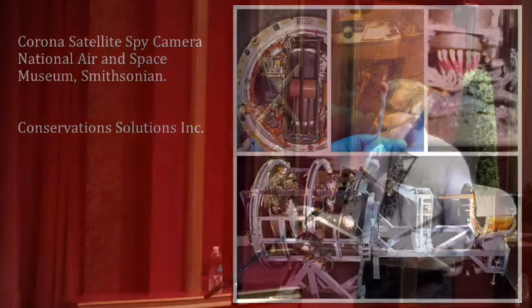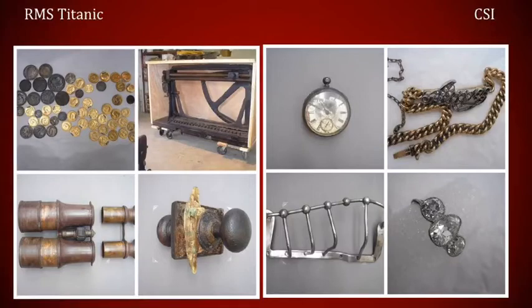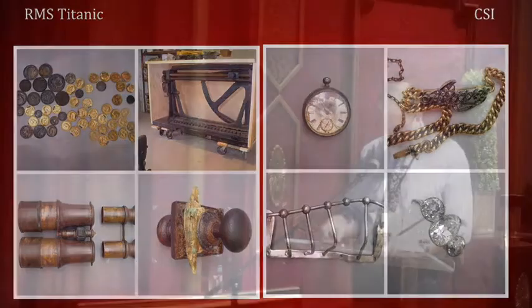It was a big project, and its history is really interesting. I haven't got time to talk about it now, but look it up. It's a fascinating piece of equipment. Also, with CSI, I had the privilege of working on some Titanic objects. These were on a touring show, and every time they'd been on display, they would come back, and we'd have to assess them and make sure that there was no deterioration in their condition, and also do minor treatments to them.